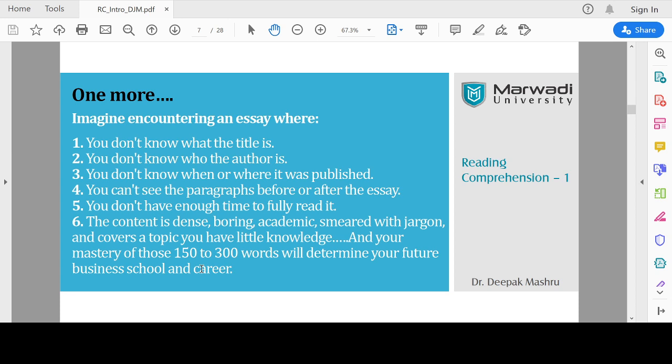Where you don't know the jargons. Jargon means technical words. We have seen this in the vocabulary section. Technical words related to that area, that subject. If you have little knowledge about it, it will be difficult for you. For example, I've given here business school, right? If you are from a commerce background, you can know the jargons, technical words related to commerce. For example, credit and debit and depreciation and all this. But if you are from an engineering background, there will be different kinds of jargons. In engineering also, different branches have different jargons.